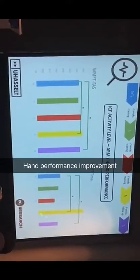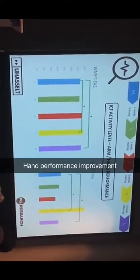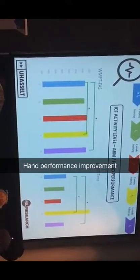But then again, after 6 weeks of short-term follow-up, we can see another statistical significance between, and that's a better one, between the baseline and the short-term follow-up.